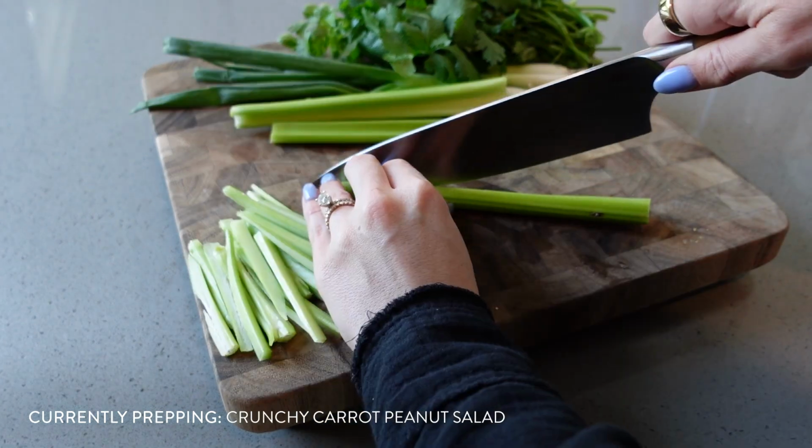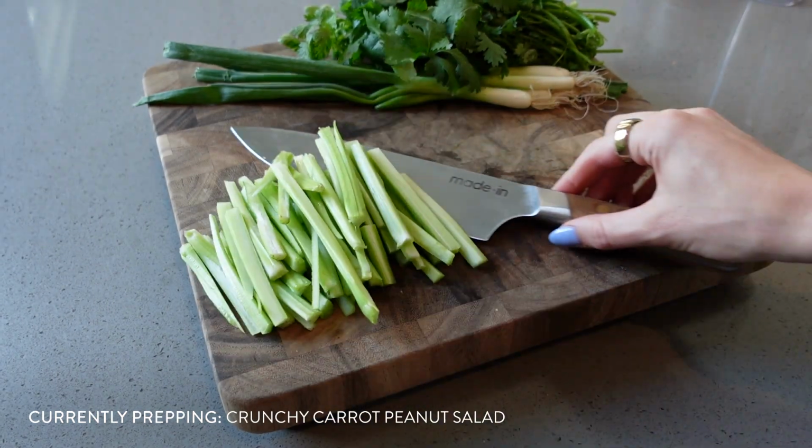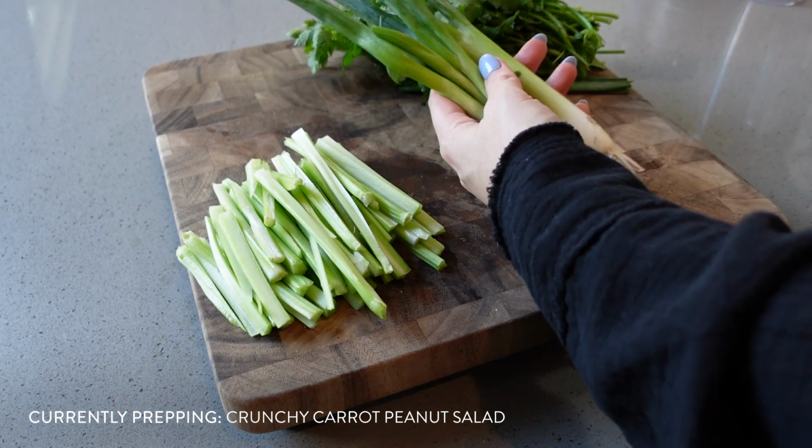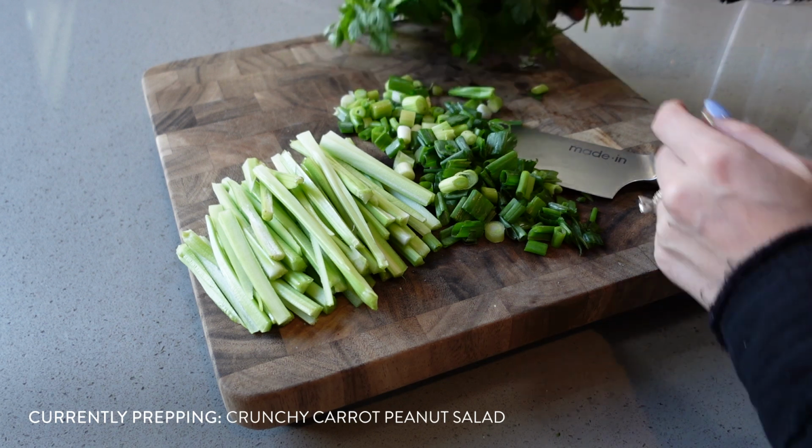Just kind of like that. If you don't like celery, you can swap it for something else. You can just leave it out. Do whatever you like. Now I've got about 4 to 5 green onions here, and we're gonna use the white and the green part. Okay, and then our cilantro.